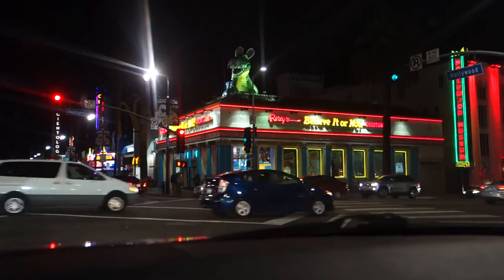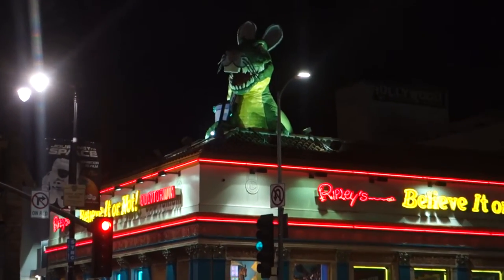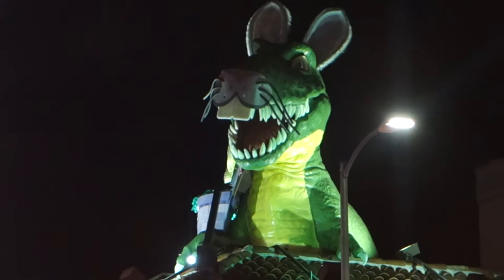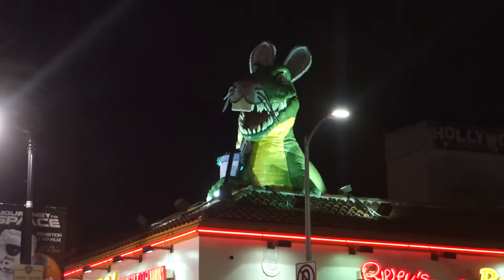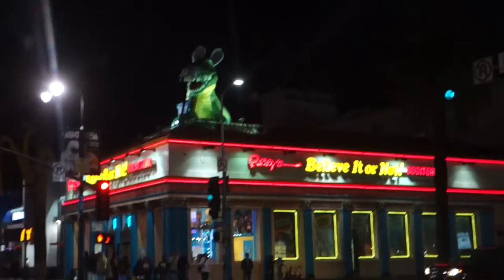There's Ripley's, believe it or not, and if you look closely, there's a dinosaur on top. It's funny because usually it's not there, but they decorated the dinosaur with a bunny nose, bunny teeth, and bunny ears, because for Easter, right? Is Easter coming up? Yeah. It looks pretty scary though. It kind of does look like a scary Easter bunny.